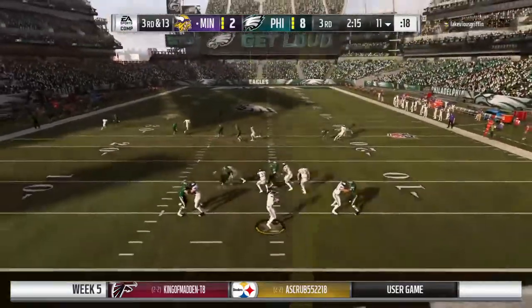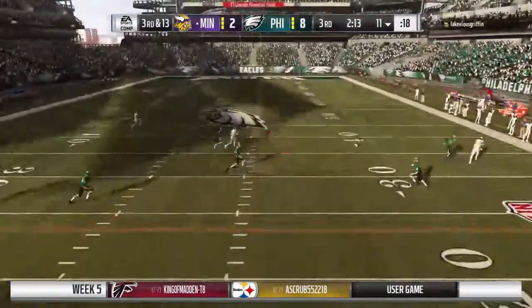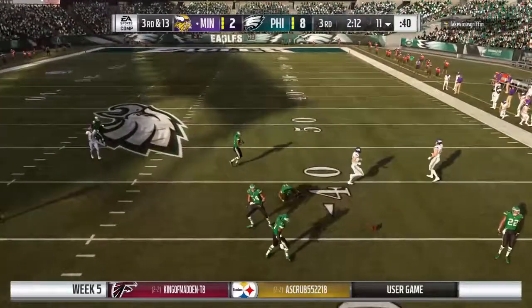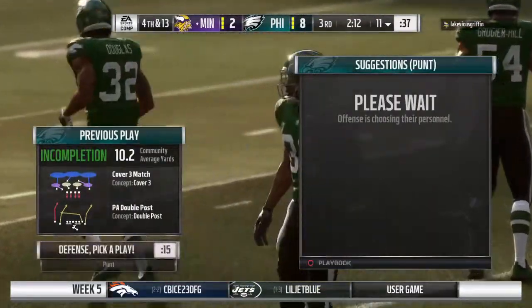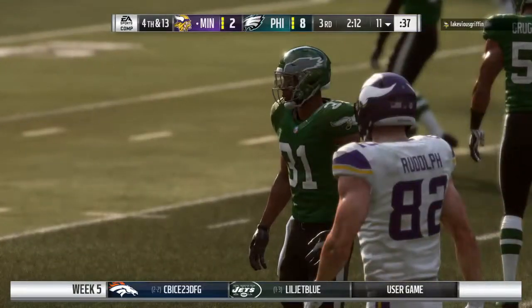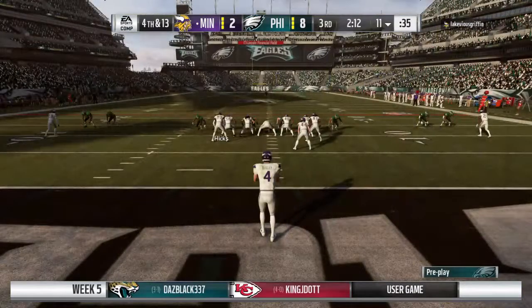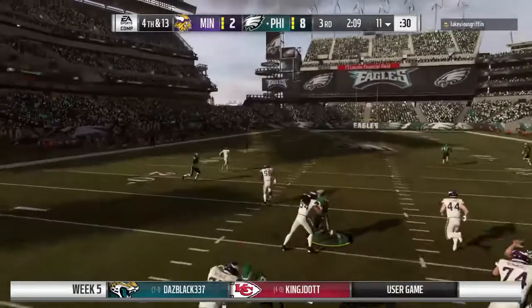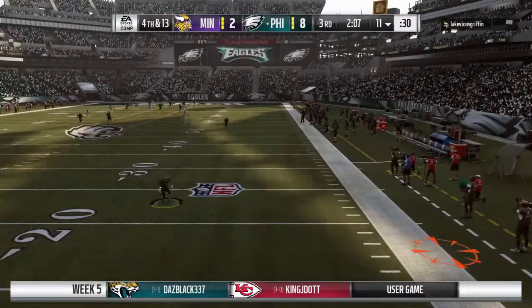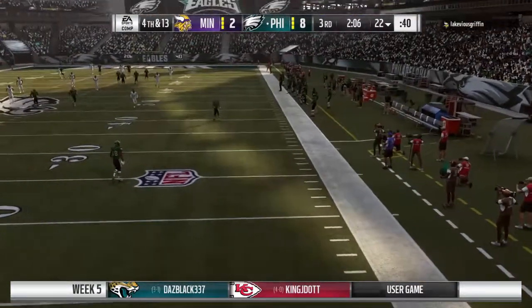Off the play fake, Cousins. And incomplete on the deep ball. It's been this way most of the afternoon, hasn't it? This secondary can really put this receiving corps on lockdown. Listen, they've worked together like a basketball team that's playing excellent defense. Great communication, doesn't matter whether it's man or zone. And especially against deep balls, as we saw there, they're not giving up anything to them.